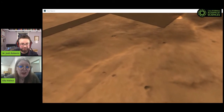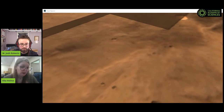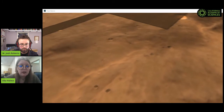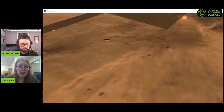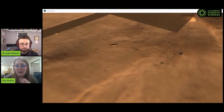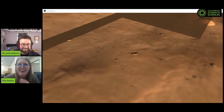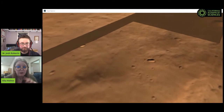So the Comanche Outcrop is exciting because it has a lot of a specific type of mineral called carbonate minerals. And I'm actually personally a carbonate geochemist. That's what I would consider myself. So I might be a bit biased in thinking that these are the most interesting rocks we could have found. But basically, carbonates are exciting for a couple of reasons.